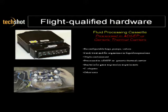C. elegans studies again, and also the bacteria studies. A lot of things you can do with a bag processing piece of equipment. Next slide.